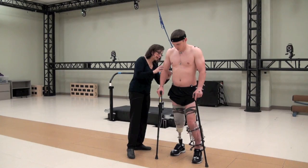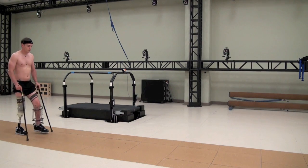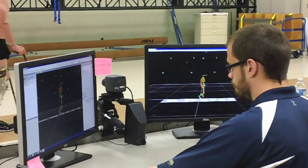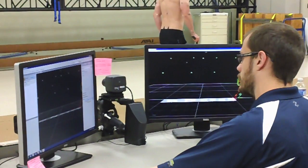Gait is basically your walking pattern. What we do here primarily is evaluate people's walking patterns. We have a 27 camera system that sees reflective markers. The reflective markers are placed essentially from head to toe on the patient. What that does is create a stick figure on our computer monitor. That gives us our raw data.